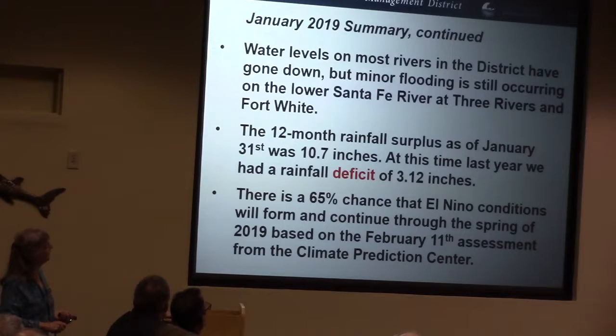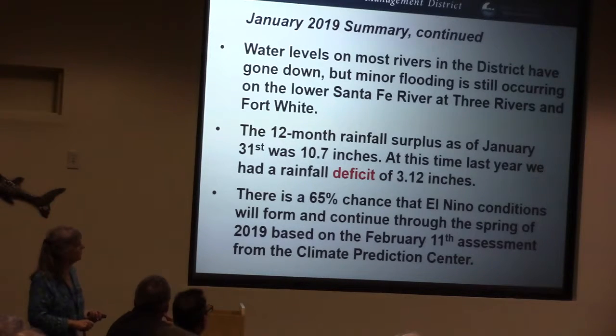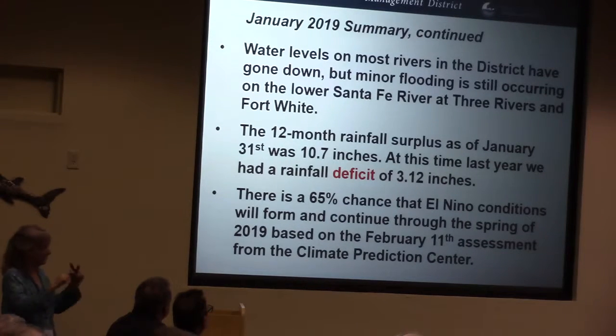As far as our rivers, we've gone down since the Christmas flood, but we're still seeing minor flooding, especially on the lower Santa Fe River, and Three Rivers and Fort White are still showing in the minor flooding category on the river forecast. Our 12-month surplus was 10.7 inches, so that's looking back the past 12 months.